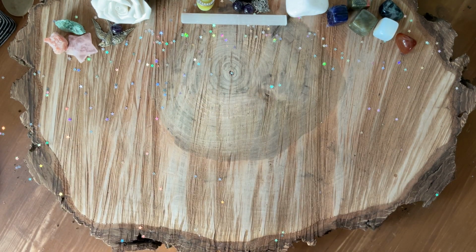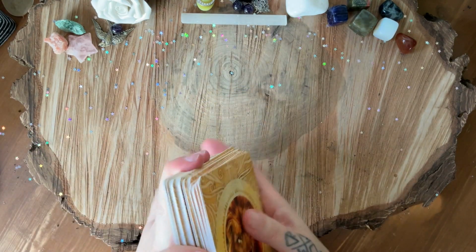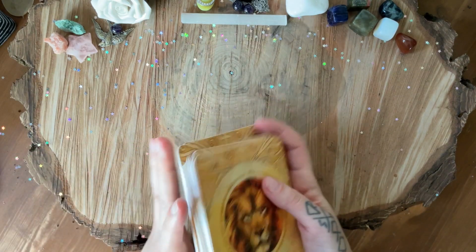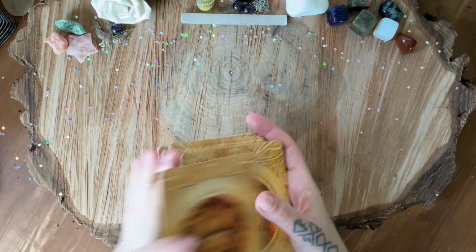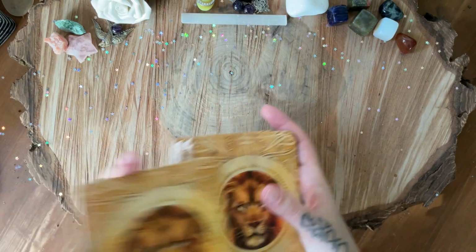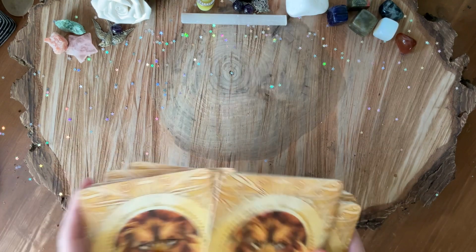I don't think I can shuffle it. No, I can't, because it's too big. I'm trying to just pull a card for you guys, if you're interested in seeing something out of the guidebook. And I always take these things way too seriously, because I would just need to pick one and be done with it, but I can't for some reason.